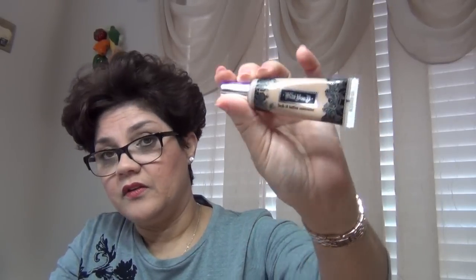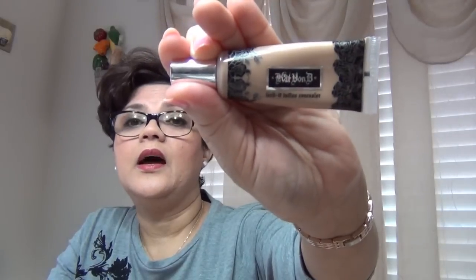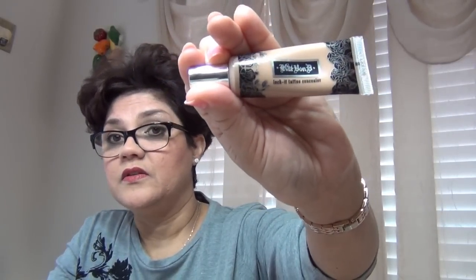And then my last concealer, and this is fairly new. I've had it for a couple of months now, but this is the latest addition to my concealer collection. And that is the Kat Von D Lock-It Tattoo Concealer. And I love this concealer. It is liquid. It gives good coverage.